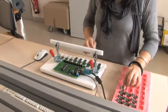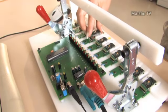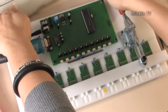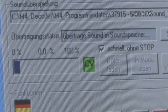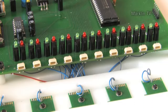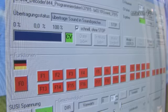For this operation, the development department in Göppingen has constructed a special device. The noises that are typical for the locomotive are transmitted from the computer to the decoder. This process takes some minutes. It is indicated on the menu window of the computer monitor.